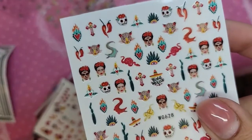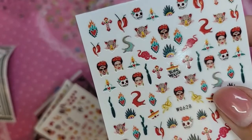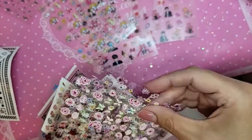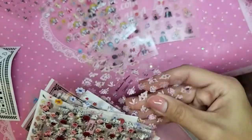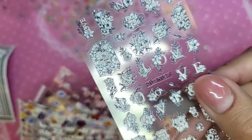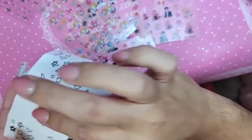Frida, because a lot of people love Frida Kahlo, that Mexican artist. I personally am not a big fan of her work, but she was definitely a trailblazer in her time. Some real looking flower ones, some new 3D ones, some pastel flowers, some more classic ones, antique flowers. That one with a little birdie and a butterfly. These are so cool, the black and white monogram. So much stuff. We're also gonna be using these two black stickers to add more dimension to the nails.